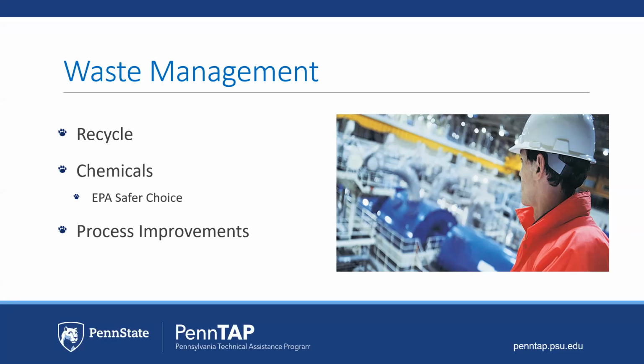Overall, the facility is expected to save 263,640 gallons of water annually, which is equivalent to a cost savings of $5,787 per year.